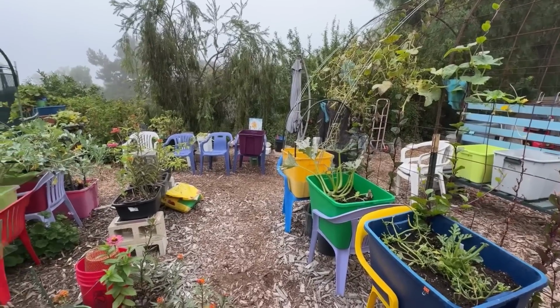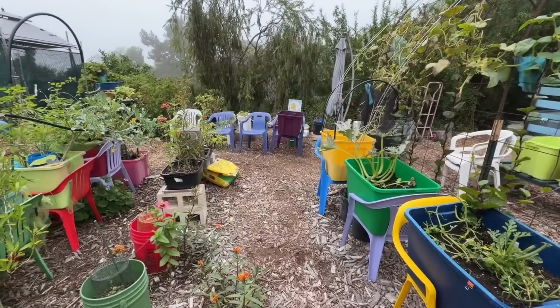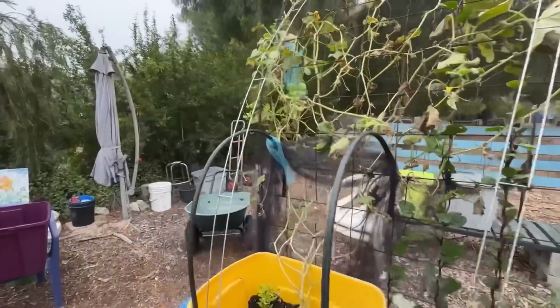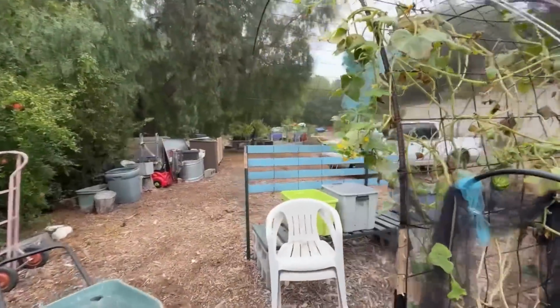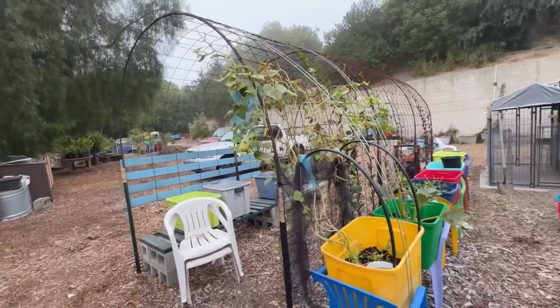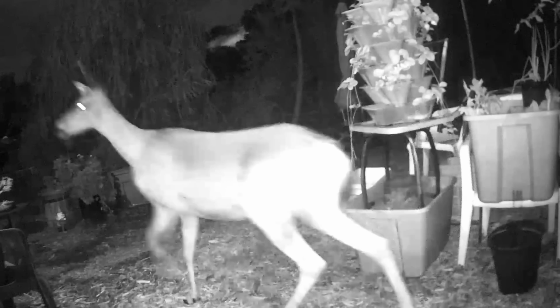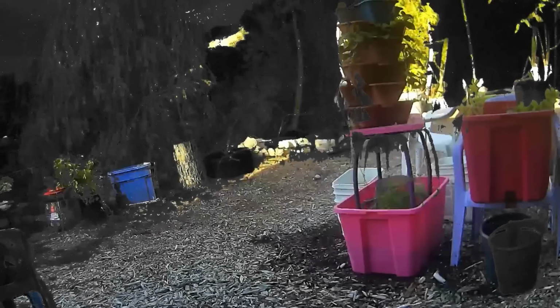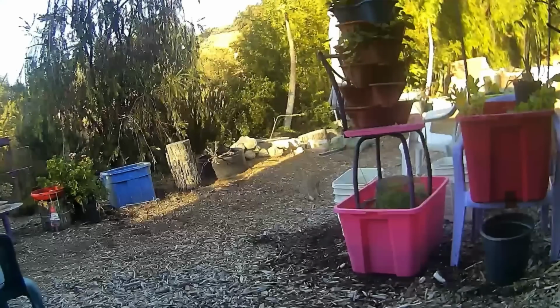I'm literally going crazy. Look, the same bag that's been there all summer. I have such a dilemma. I know I want this tunnel that Gary built, but here's my problem, and this is a big problem. We have a lot of wildlife that comes through here and eats everything. Birds, rodents, everything. It's going to be a complete battle.